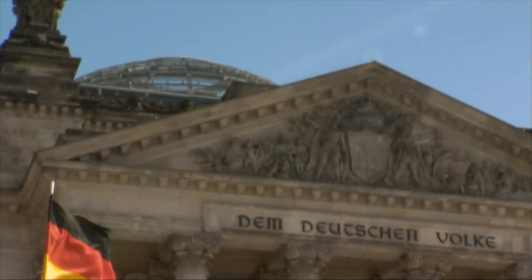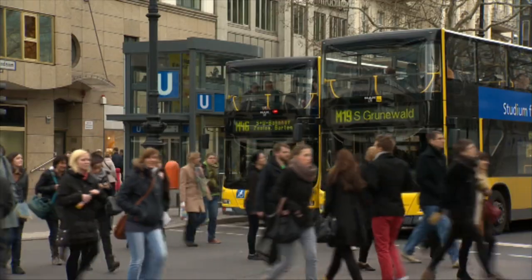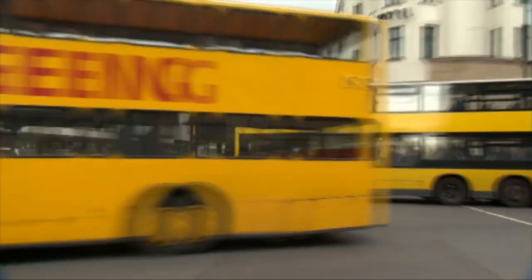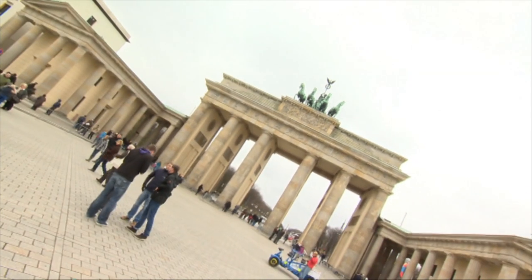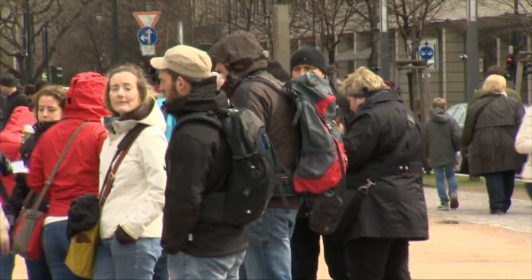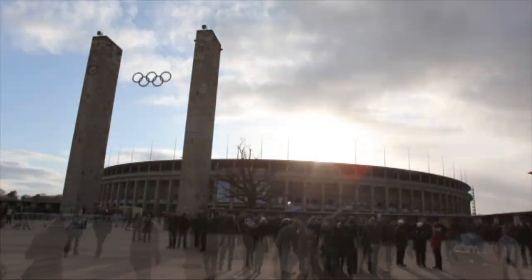Berlin, the capital of Germany and home to its federal government. With a population of 3.5 million, it is the biggest city in the country. Sites like the Brandenburg Gate attract countless visitors every year. In the west of the metropolis, you will find the Olympiastadion, home of Hertha BSC Berlin.